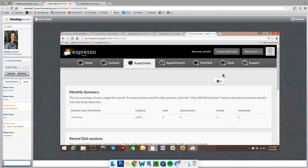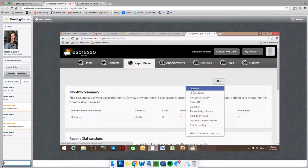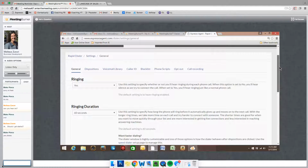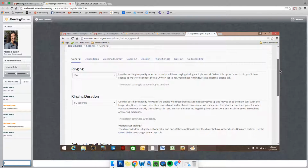Anyway, we'll go back to the Rapid Dialer tab here, because this gearbox, anytime you see a gearbox within the platform, this is where you have the ability to make adjustments and changes to how the system works for you. So if you click on the arrow key, I'm just going to take you to the general page. You'll see you've got all kinds of options here.